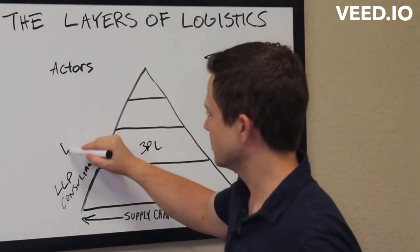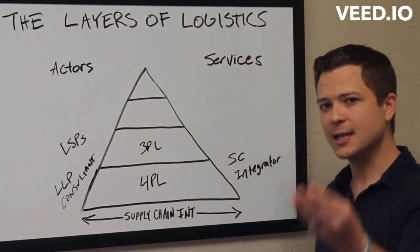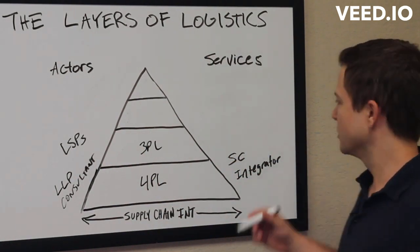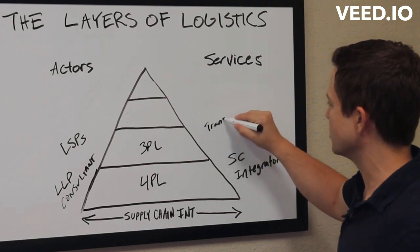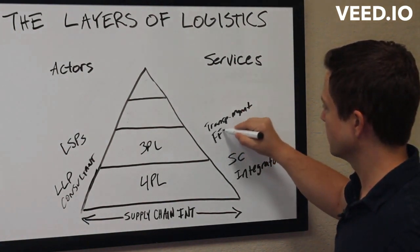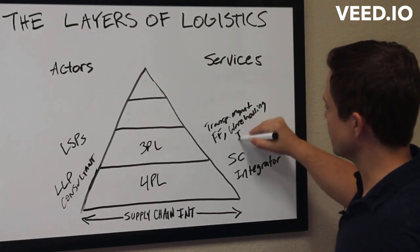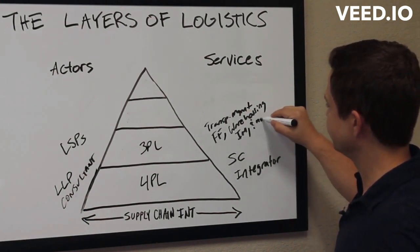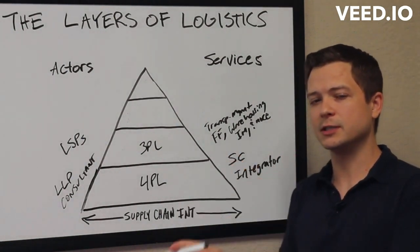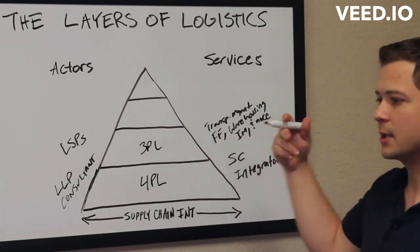So that brings us to the next layer, 3PL. These are often called logistics service providers, or LSPs. As I mentioned, Ceresys is a 3PL because we provide a specialized service. Those services can include transportation management, freight forwarders, warehousing, inventory management, and more. Essentially, underneath the supply chain, there are several different logistics aspects that a third-party logistics company can help with.